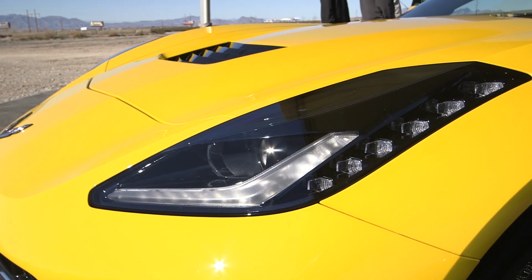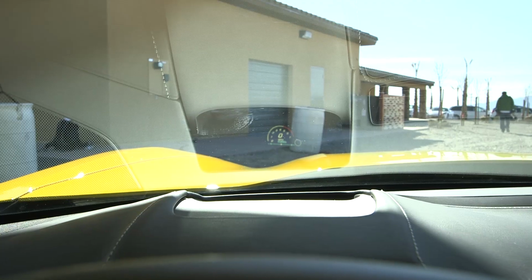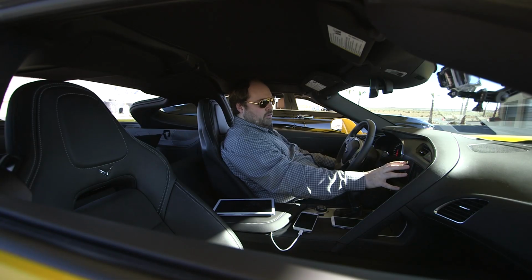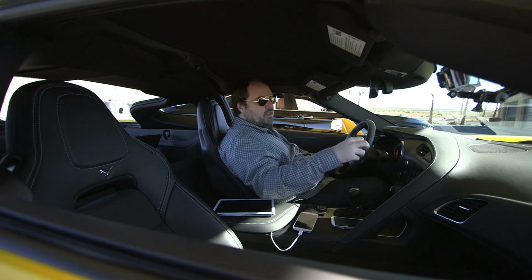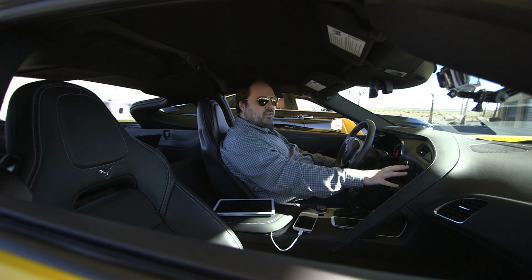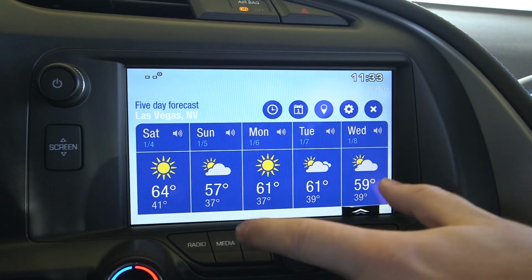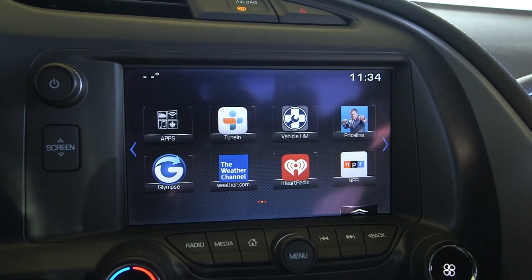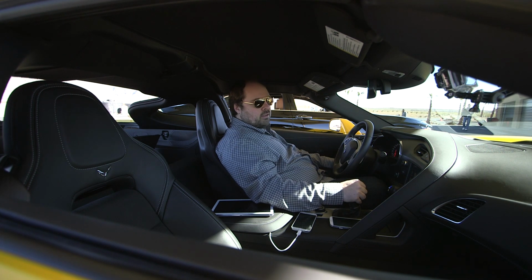Now, a car like the Stingray has a number of different displays. You have a full color heads-up display up here, you have an LCD in the instrument cluster, and then you have a rather large touchscreen LCD in the center stack of the car. These apps only work with the center stack. It's a one-screen setup. It's not pushing data out to the instrument cluster or the heads-up display. And you can imagine how that's kind of a safety and security thing. They want to keep the apps in the sandbox.